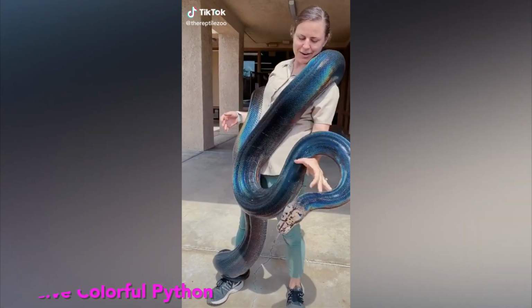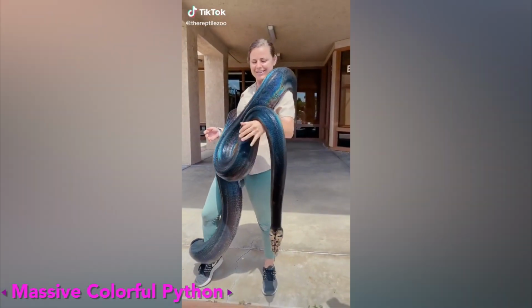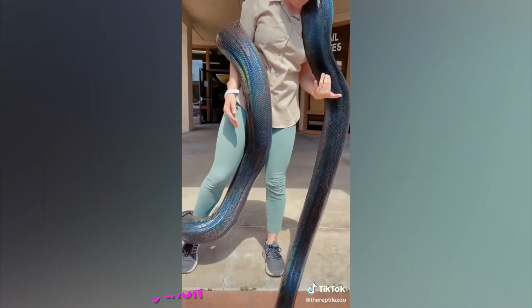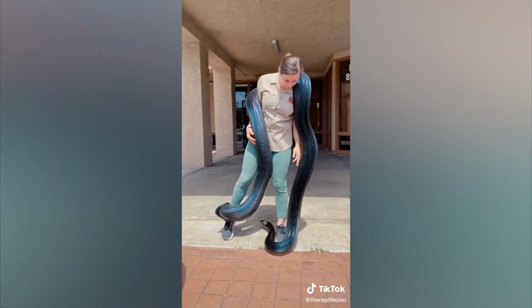Have you ever seen a colorful python like this? Iridescent. She probably weighs more than I do and might get a little bit bigger than that, but she is a stunner. Was born right here.